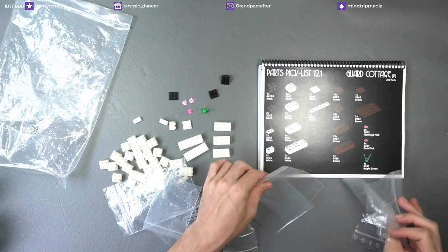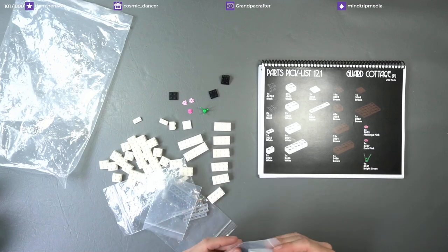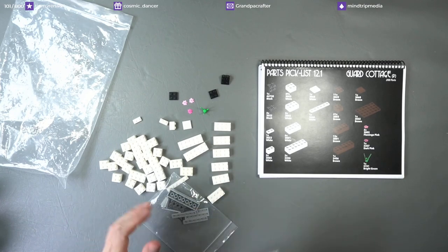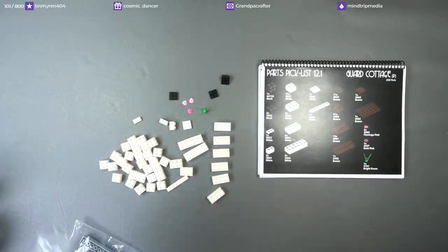Well, I'm going to have a lot of handy little bags for my Lego now. So once this set is together, it will be nice to have some of these baggies for some of the extra pieces that come with a Lego set.